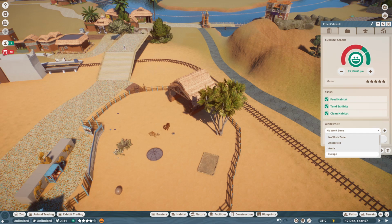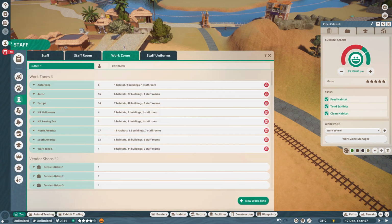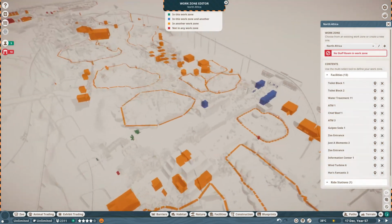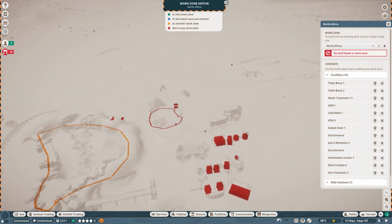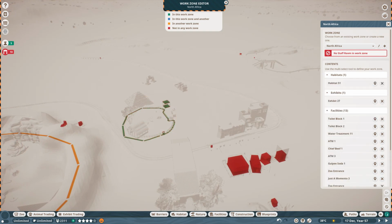I forgot to put them actually into like their own. I think Work Zone 6 is supposed to be Africa. I am so coordinated. Look at this. Work Zone 6 is going to be Africa. Should we have North? You know what? We're going to have North Africa as its own thing. There we go. It's still part of Africa, but I need to probably have it separated. Hold on. Okay, so all of this, that's North Africa.